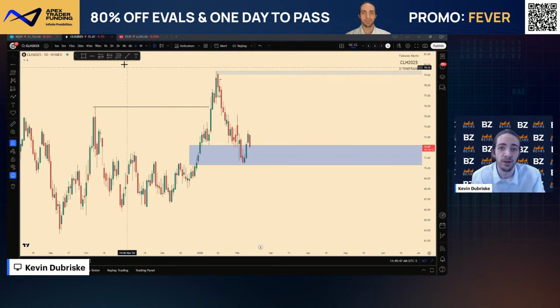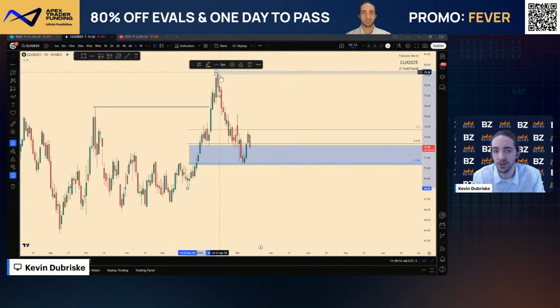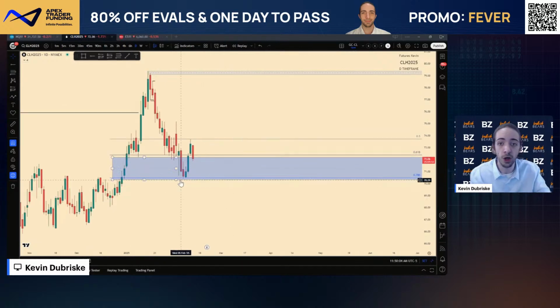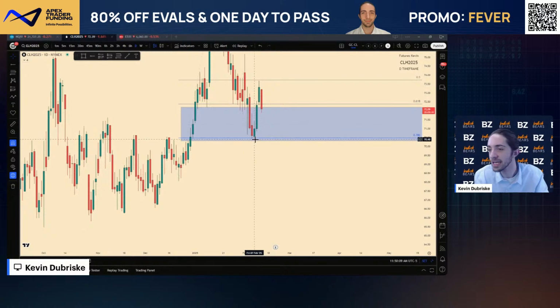Now, if we do throw our Fibonacci tool from our low to our high on this rally right here, we did come down to the 78%. Now, the 78% is the key level. That is our golden zone. So our golden zone falls between the 61% and the 78%. And look at how perfectly crude oil was able to hold that 78%, which fell at key level $70.50, right? That's a key psychological level because it's a whole number.